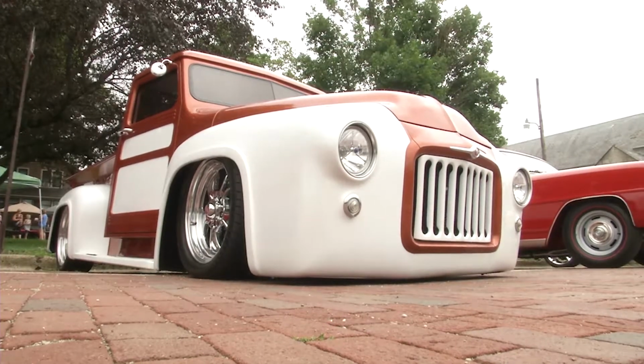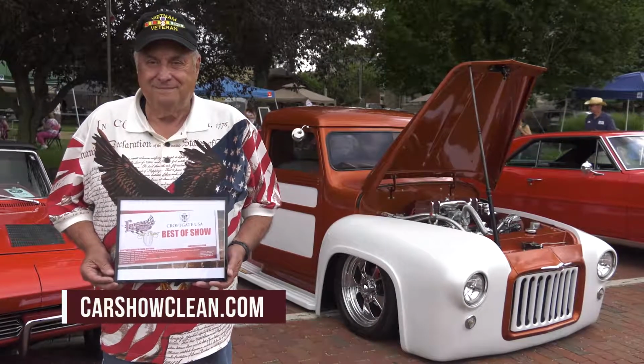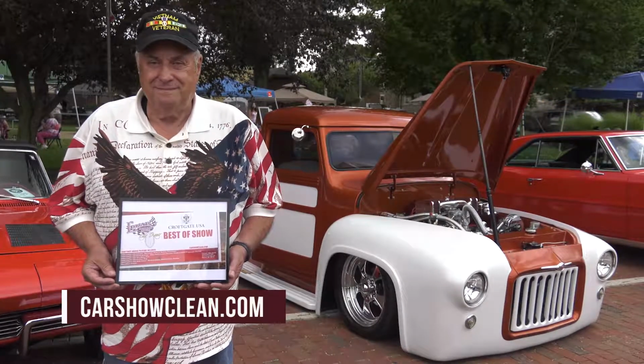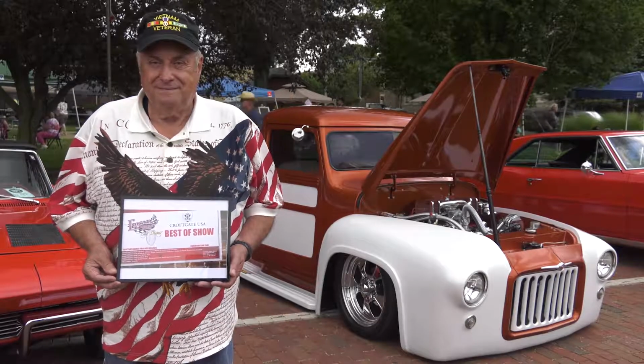Well, everybody who sees it says it looks like I'm driving through the steering wheel, because the guy that had it was 6'2" and he had little seats in it. So I sit down in there, I've got to change out the seats.